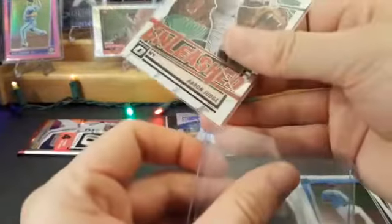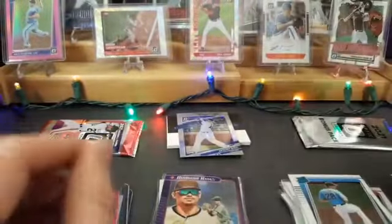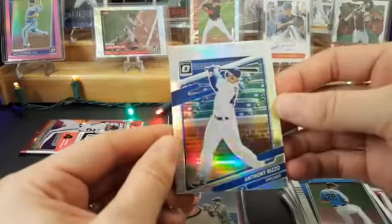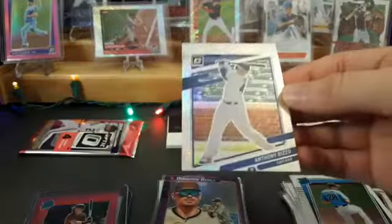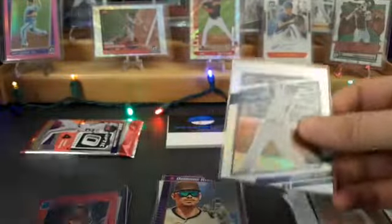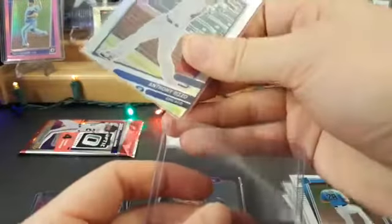For that Rizzo one, I will certainly send you that card, but I'll see if I have... I don't think off the top of my head I have a silver one, but I should have a base Optic for sure to send you. Sorry about that. That's a rough one.